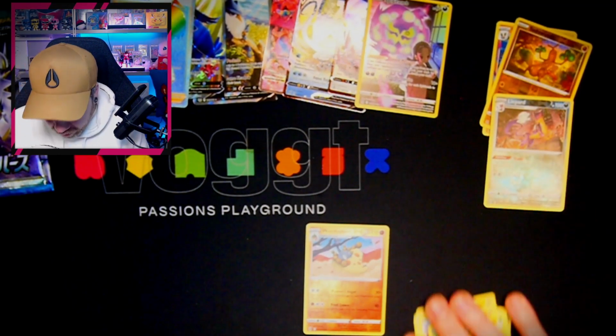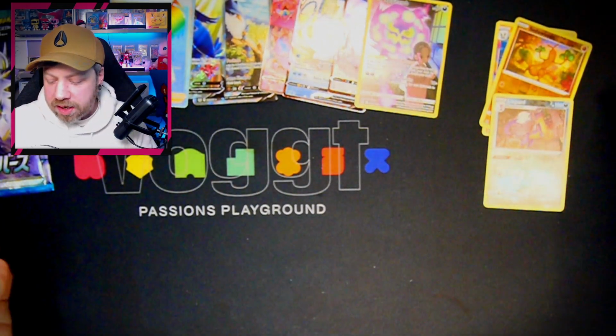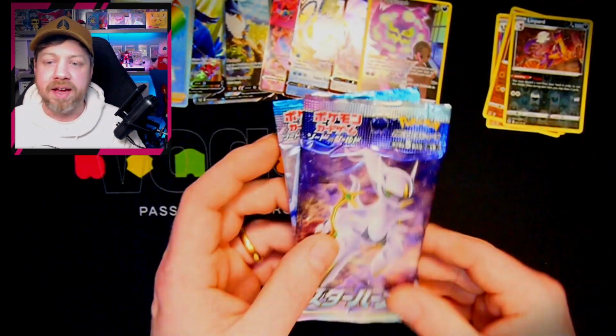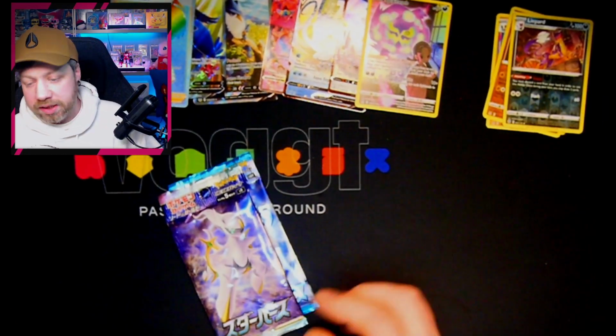And we got a Rainbow Full Art Trainer. So I think, is that one of the broken blisters? You know, everyone talks about these broken blisters and what have you. Man, we've got pack dandruff all over the place right now. And we got Starbirth and Silver Lance. I'm going to need my scissors for these, all right?